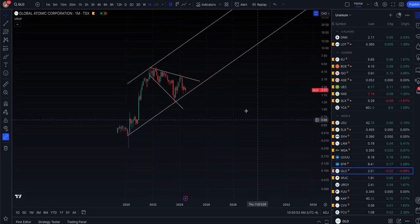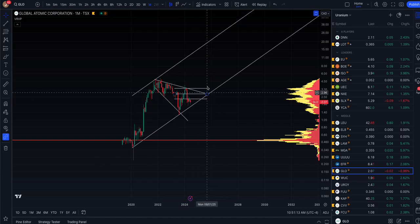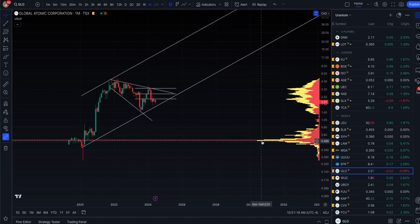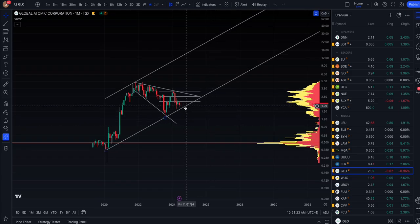Global Atomic. This one's interesting, and maybe we can get some trend lines out here. Right here looks to be some resistance. Right here looks to be some resistance. And then right here looks to be some resistance. So we're under that resistance right now. But again, there's support underneath us. Not a ton, but we wouldn't want to see this come down all the way here. We want to hold this trend line, ride it up, and break through these resistances. We've got to eat through these buyers and sellers.